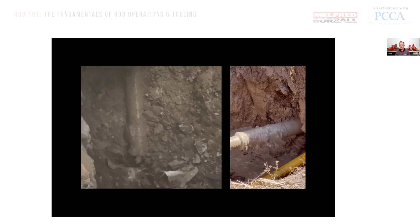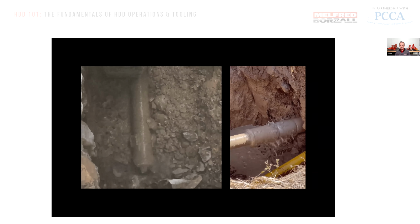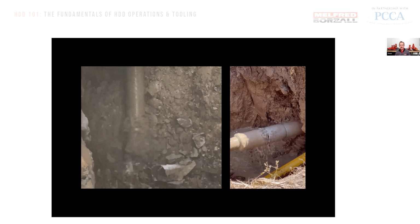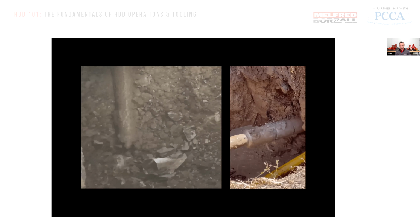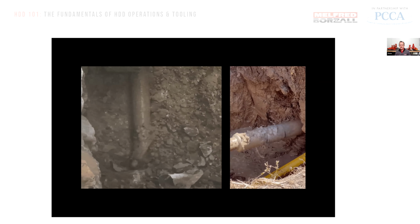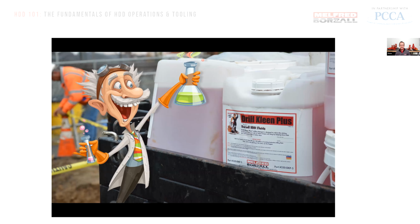Spin the tool faster in softer or compact formations. This is especially important in clay and sand, where you need that tool rotating fast to give a better mixing and pumping action. Again, we're going to get more into the operational details in the next section, but for now, let's look at the importance of the next principle, which is mixing.